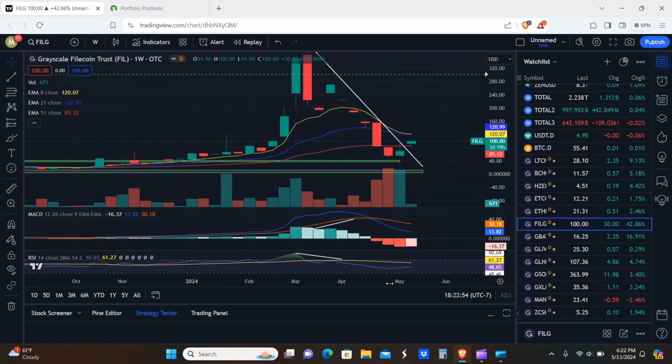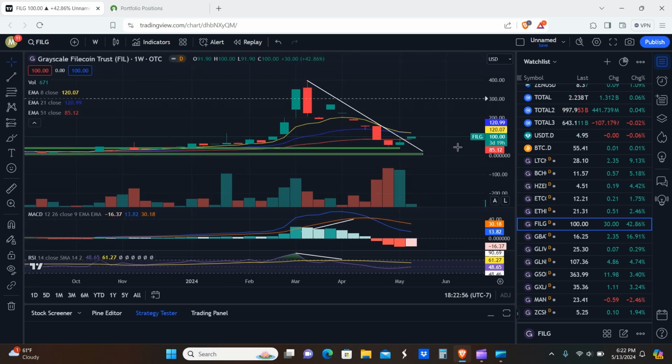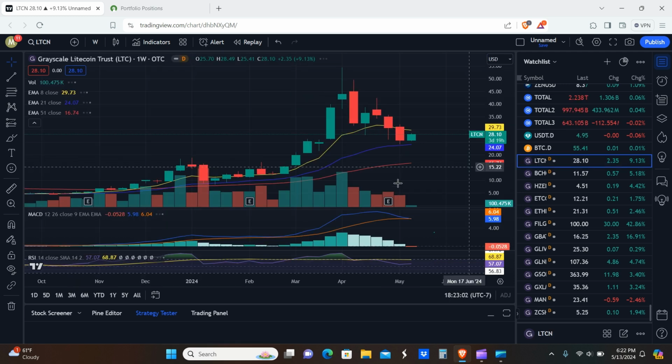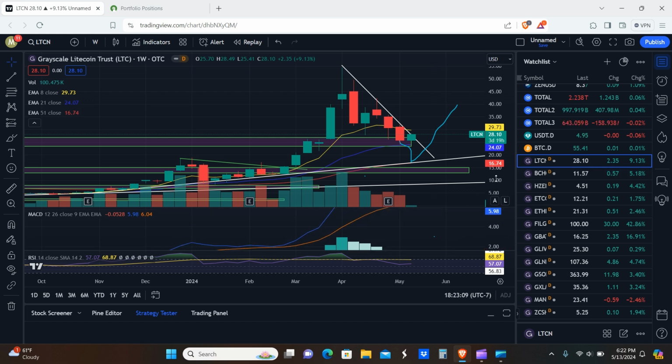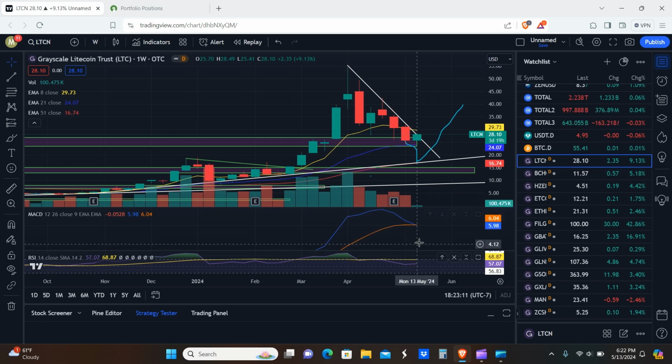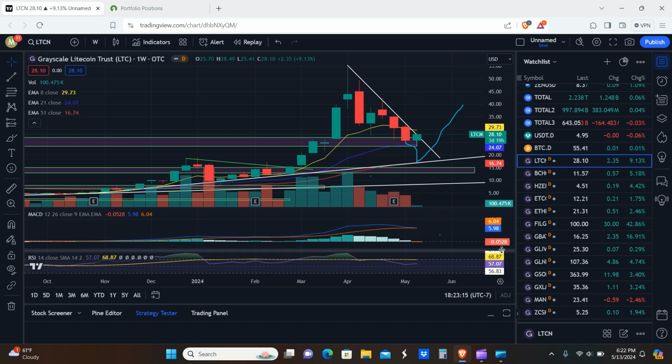Does it mean it has to happen? No, there's no guarantees. As you guys can see, the MACD death cross was back here in April 2024 on this one, for example, whereas the MACD death cross is literally happening a month later for LTCN. It actually has not even happened yet. You guys can see that the MACD EMAs there are just barely touching, and the histogram is also just barely turning red, and this is not confirmed yet because we don't have a weekly close. Again, we have 3 days left.